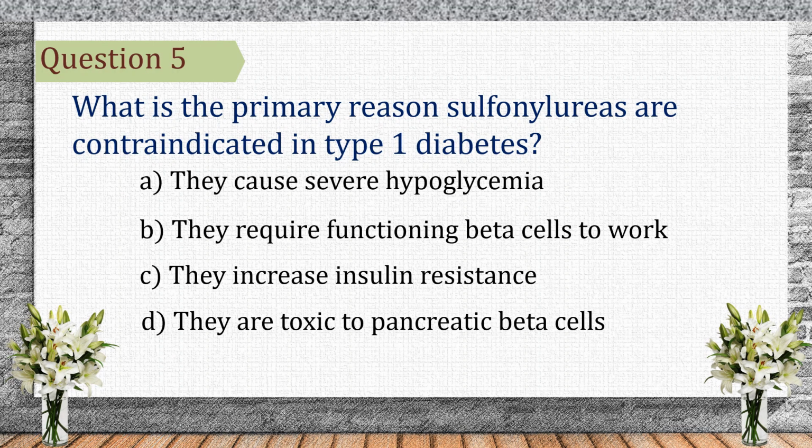Question 5. What is the primary reason sulfonylureas are contraindicated in type 1 diabetes? The correct answer is B. They require functioning beta cells to work. Sulfonylureas stimulate insulin secretion, which isn't possible in type 1 diabetes due to the destruction of beta cells. They cause severe hypoglycemia. While hypoglycemia is a risk, the lack of beta cells is the primary issue in type 1 diabetes. They increase insulin resistance. Sulfonylureas don't directly cause insulin resistance. They are toxic to pancreatic beta cells. This is not true. They stimulate beta cells rather than harm them.